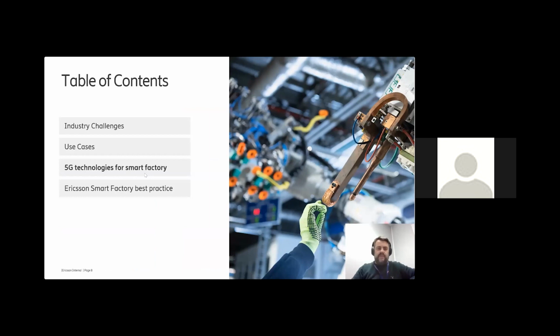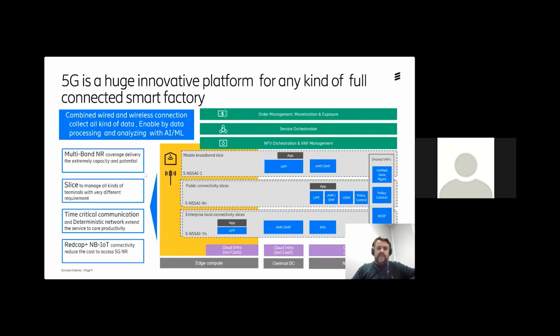So what technologies are making this possible? As you see here, 5G is a huge innovation platform for any kind of fully connected smart factory. And again, the technologies that we are enabling with the 5G network cover everything from multiband next generation radio with extreme capacity for those applications that require that. We have slicing to divide the network into different sub-networks for different requirements. The time-critical communication, which makes it possible for deterministic networks with low latency requirements.